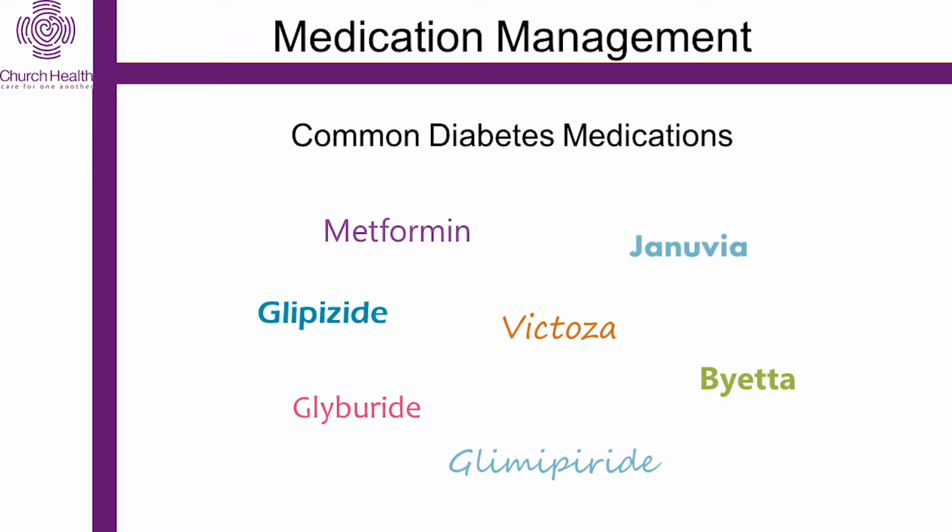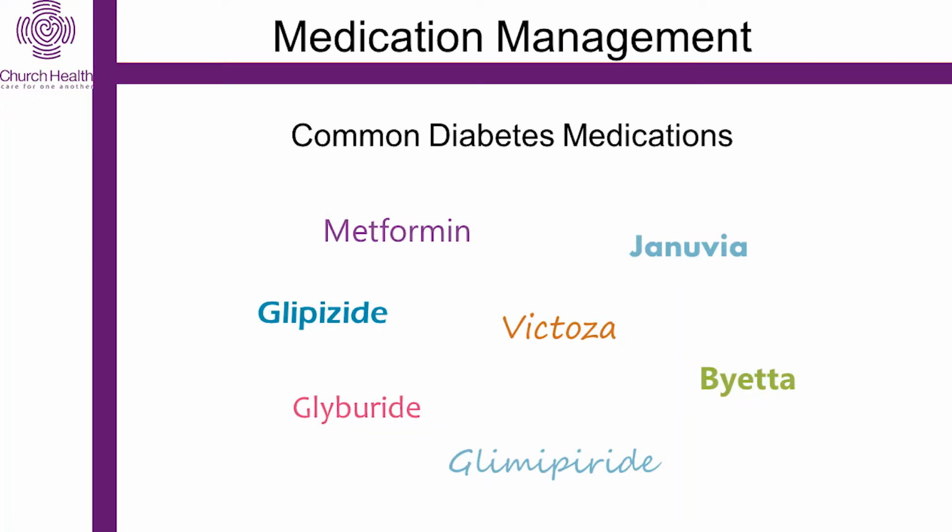Victoza and Byetta, those are injectables, and what those do inside the body is they tell your pancreas to make more insulin so it keeps the blood sugar from spiking so much after meals. It also helps to slow down digestion in the stomach, and it helps you to get fuller faster and stay fuller longer, and can sometimes also cause weight loss. Glipizide, glyburide, and glimepiride, those are pills, also very, very common to work with, and they work by increasing insulin production and can cause weight gain and low blood sugars occasionally.